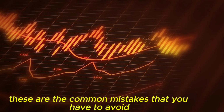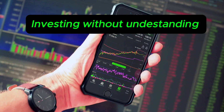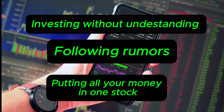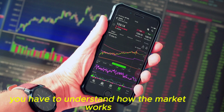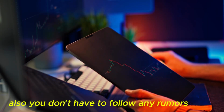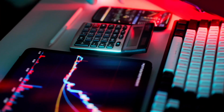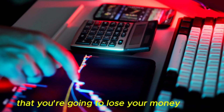These are the common mistakes that you have to avoid when you want to invest. Investing without understanding, following rumors, putting all your money in one stock, and also panicking when prices fall. Now, let me take it one by one. In every investment that you make, you have to understand how the market works. Also, you don't have to follow any rumors, because sometimes some of the rumors might be fake. And also, you don't have to invest in only one stock, because sometimes if the stock underperforms, you're going to lose your money.